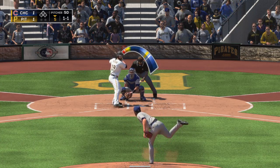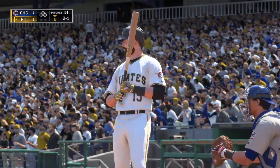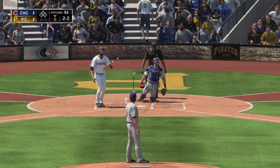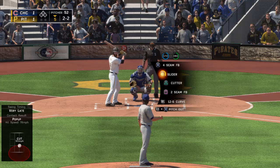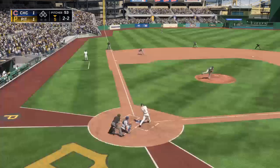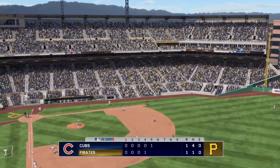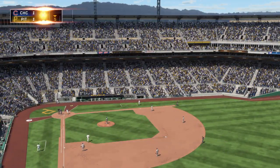Here's the 1-1 pitch. And that misses. 2-1. That's going to even up the count at 2-2. A little bouncer. And he's retired here, 1 away. There's our line score through the first 4.5, and these guys have basically had the bats taken right out of their hands. Just 1 hit to this point.